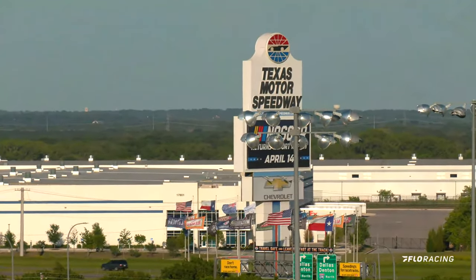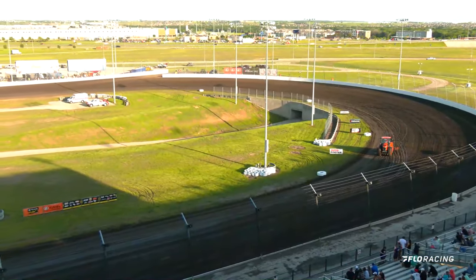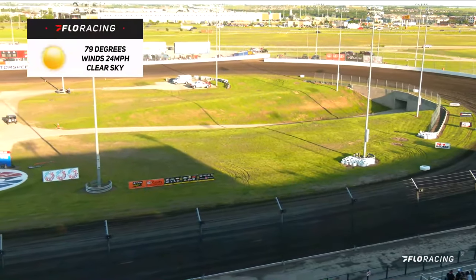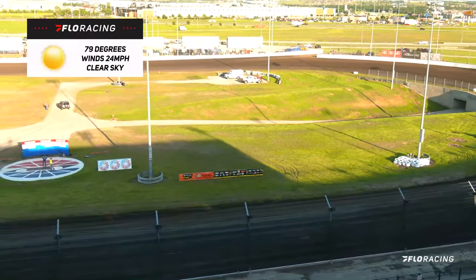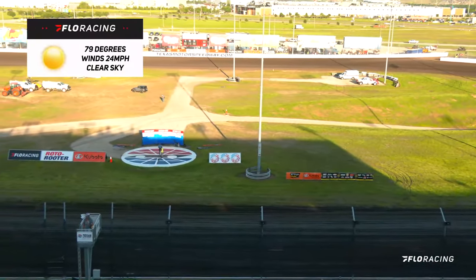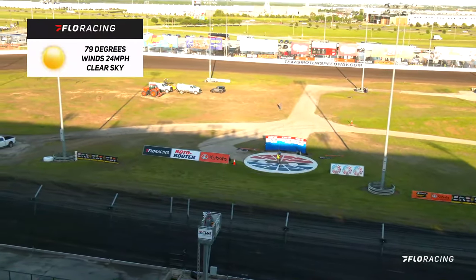In Fort Worth, Texas, a big weekend here, a big day for Kubota High Limit Racing as we're here on the property of the big tracks at Texas Motor Speedway where all three of NASCAR's main divisions are racing. Last night was the NASCAR Truck Series race, today the Xfinity race, and tomorrow the Cup race, and there are several fans that may be seeing their first ever sprint car race here tonight.